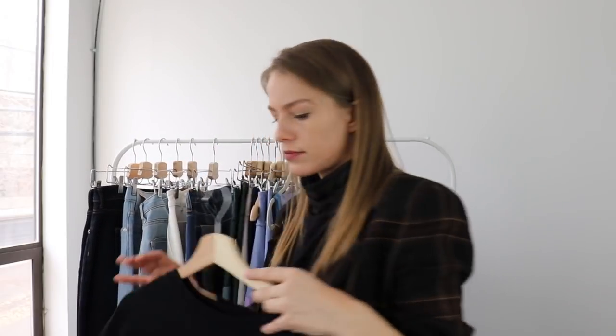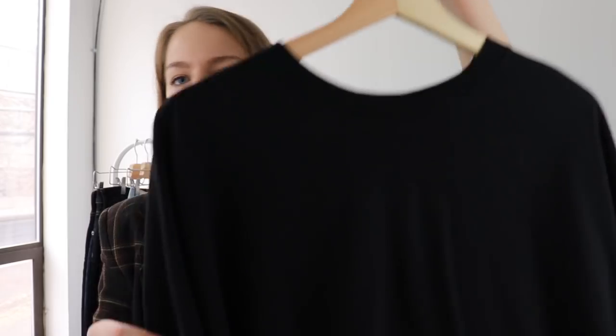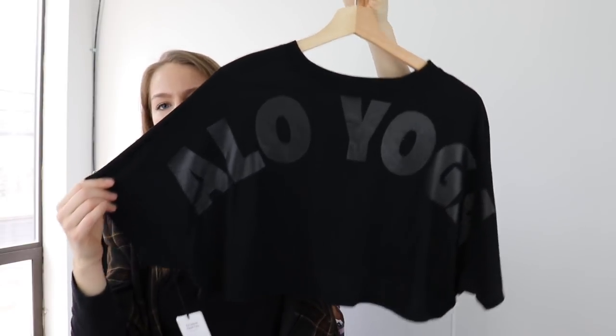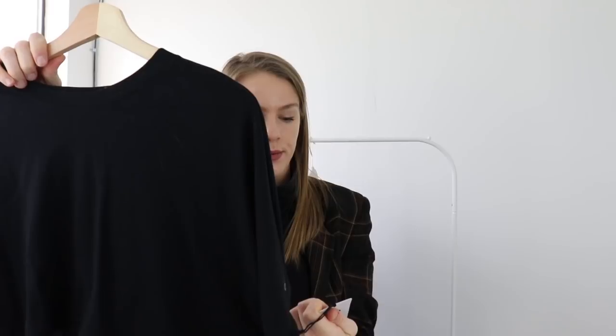Okay. So this is Aloe. This is the only Aloe piece I picked up, but I absolutely love it. I have zero experience with Aloe, and I hear it's a little bit all over the place, but it retails for so much money, and I know a lot of people love this brand. This is a crop top, and it says Aloe Yoga on the back. I personally love crop tops for working out in, so I thought this would do really well. It's a size medium, and it's new with tag.